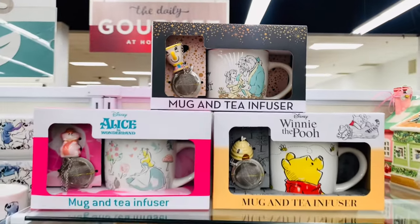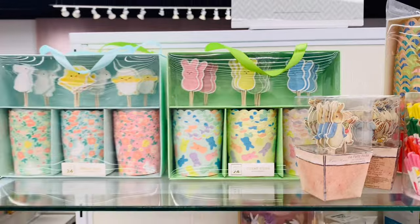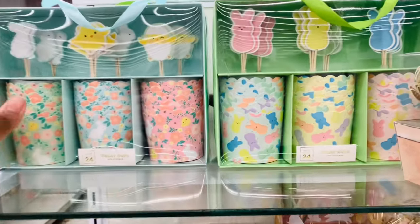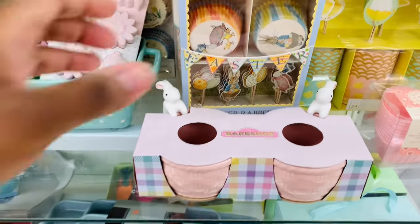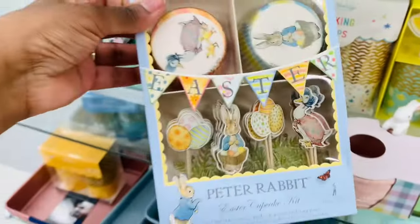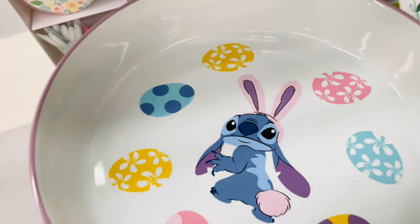Look how cute Chip is. These would make for awesome gifts. I'd be happy if I got one of these. Peter Rabbit fans, there have been so many cute finds this season. I am really feeling those.